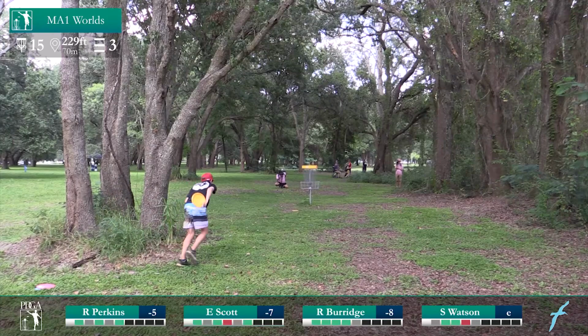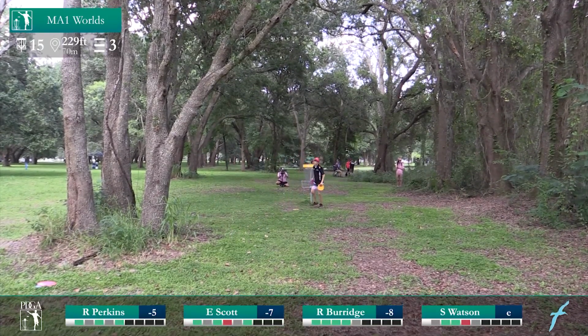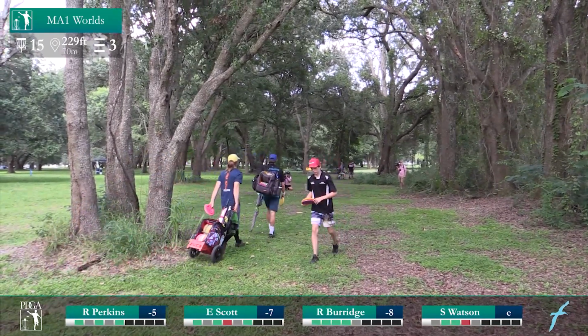Great putt. Great birdie. Really was. Gains a stroke on the card, and gains a stroke on the leader here.